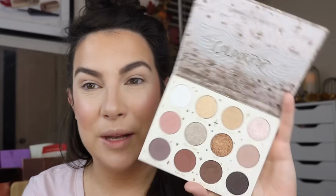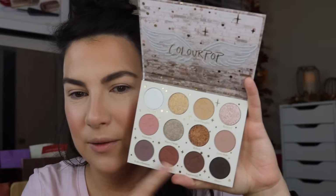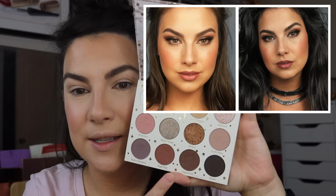I now have a cat on my lap, and I think I'm gonna use the ColourPop 1111 palette for this one. I believe this is now on Ulta's website, by the way, because I feel like this has enough depth. You know, we're really going to work into these dark shades on the outside.